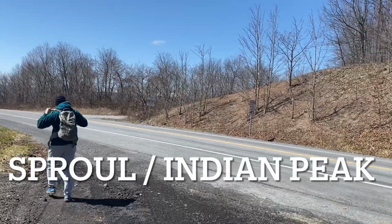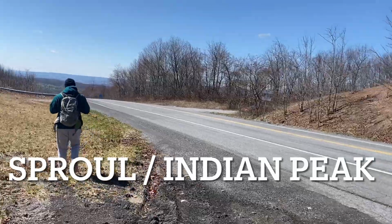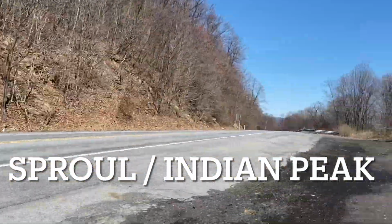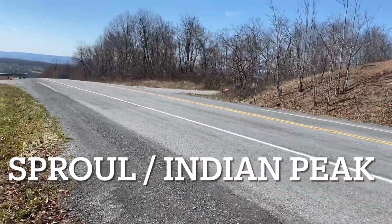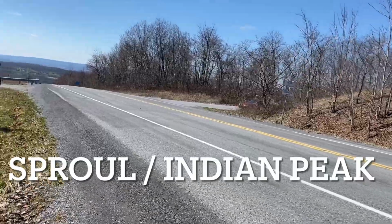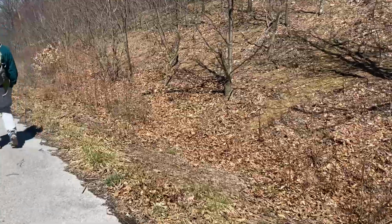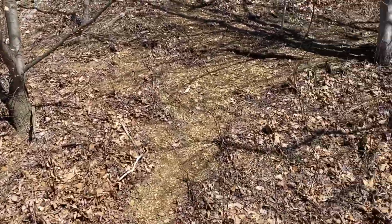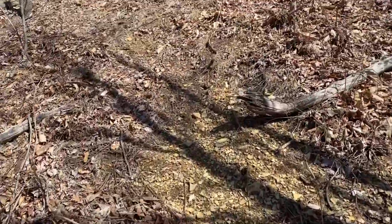So today we're up here on the county line, Blair County and Bedford County. We're going to be doing Sproul Peak, Indian Peak. We parked across the trailhead because I wasn't sure about parking. So we'll see how this trail goes. We're unclear about the directions, but it looks like we're going to take this path up. According to AllTrails, not much of a path.